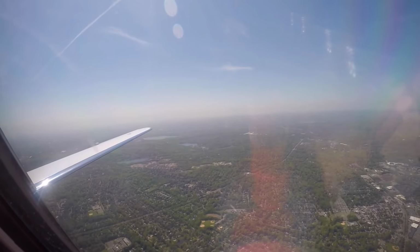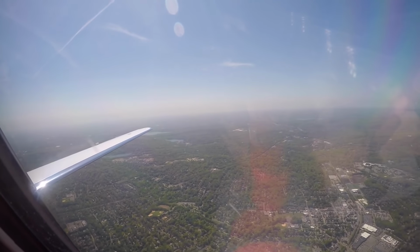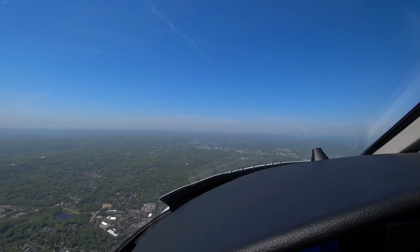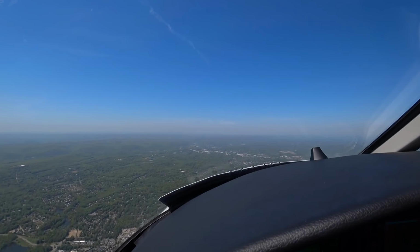Miles east of Greenwood Lake, altimeter 3037. What altitude are you looking for? 3,500. All right, move to 36 Bravo. It's a busy day. 3,500 on course, 36 Bravo. Is that traffic? I'm looking for traffic on my 2 o'clock. Alright.